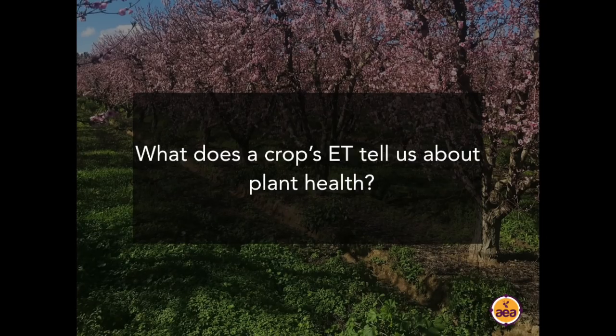Question from Barbara. What does the crop's ET tell us about plant health? Barbara, this is a fascinating question. I haven't thought of it quite in that way before, although we've certainly talked about water use in the past. With ET, evapotranspiration rate, we know that when we have healthier plants, they have a proper balance of nutrients, they're forming higher lipid levels, they will respire significantly less, and they require significantly less water, as little as 50% of what we consider their common requirements. So I would suggest that the lower that ET rate is, the healthier the plants are.